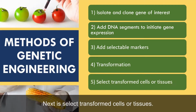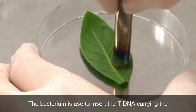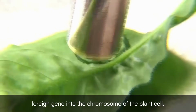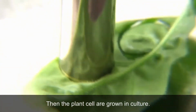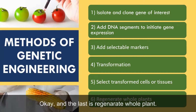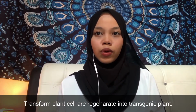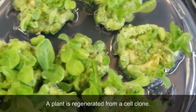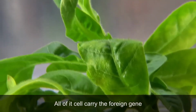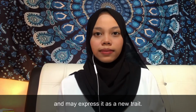Next is select transformed cell or tissue. The bacterium is used to insert the tDNA carrying the foreign gene into the chromosome of a plant cell. Then the plant cells are grown in culture. Okay, and the last one is regenerate whole plants. Transformed plant cells are then regenerated into transgenic plants. A plant is generated from a cell clone. All of its cells carry the foreign gene and may express it as a new trait.